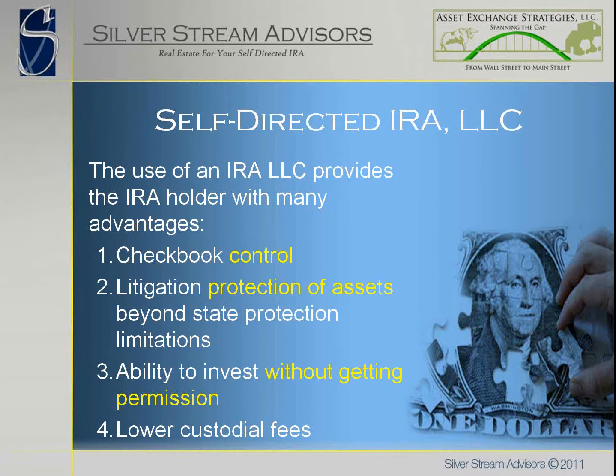It gives you the ability to invest without getting permission. It also has lower custodial fees. That means there's no middleman. There's nobody to charge you taxes.